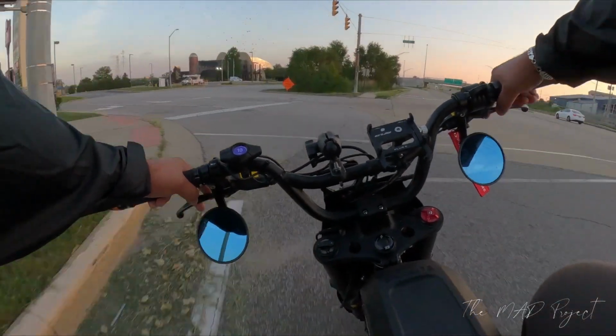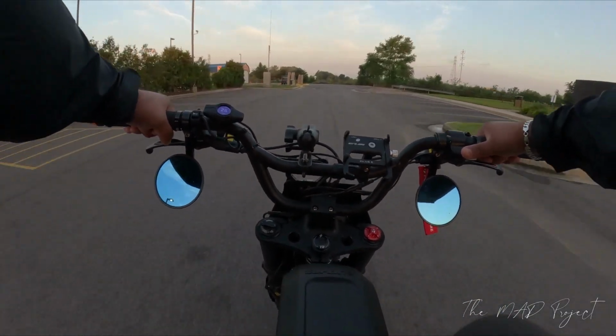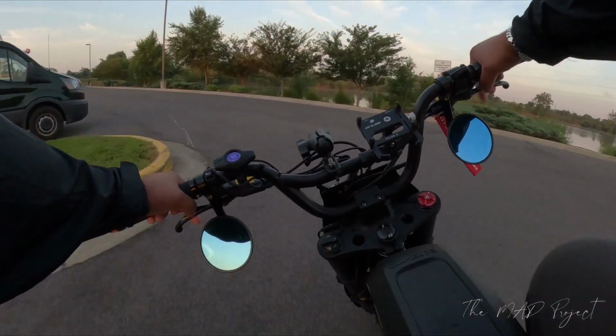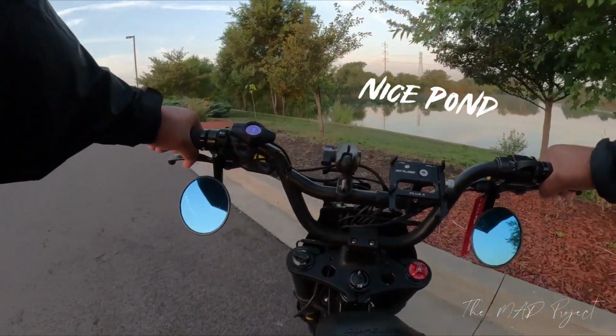But it's a pretty big pond, and they do stock it, or it has been stocked in the past. A lot of fish. Check it out. These guys got to be jumping. Yeah, it's a nice pond right here. Yep.